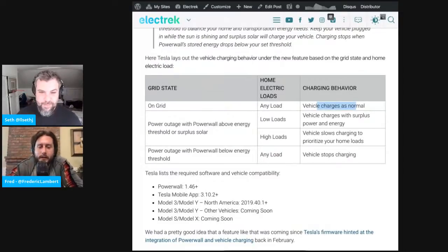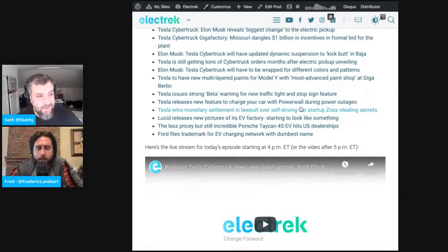Yeah, there's a bunch of other utilities I think are looking into using the Powerwall as a meter, like in pilot programs. Yeah, because meters are expensive. They're like $1,000 each, especially the new fancy ones with the internet connection and the going backwards and all that stuff. And a Powerwall's got that built in, and obviously it's a huge battery.